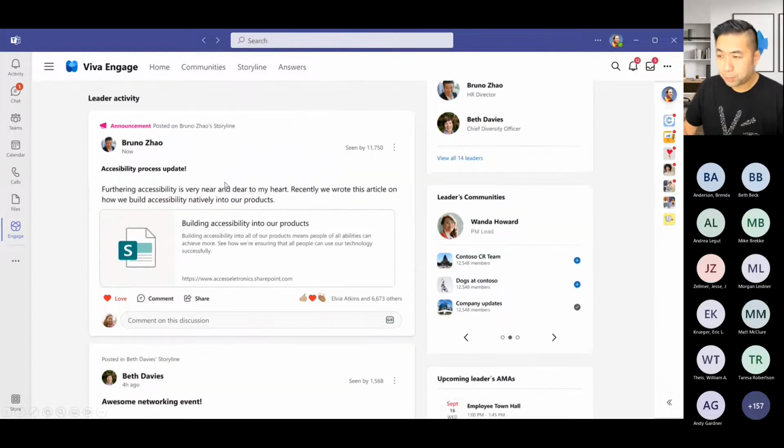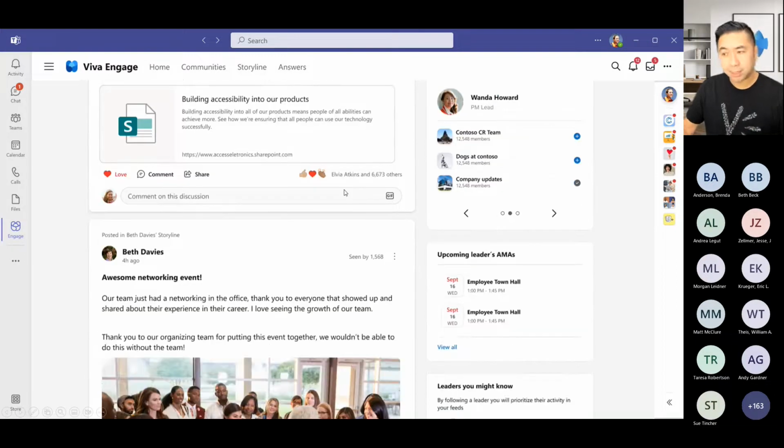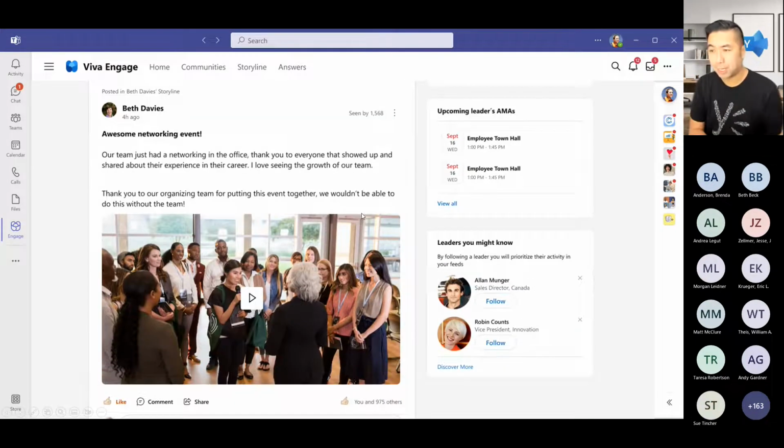So you'll see when Bruno posted his storyline, we'll aggregate that into this leadership corner feed for these people. Beth is identified as a leader here, so we'll bring Beth's storyline content into here. In addition, any posts that they might be doing in communities and other places across the network will also show up in the leadership corner feed itself.